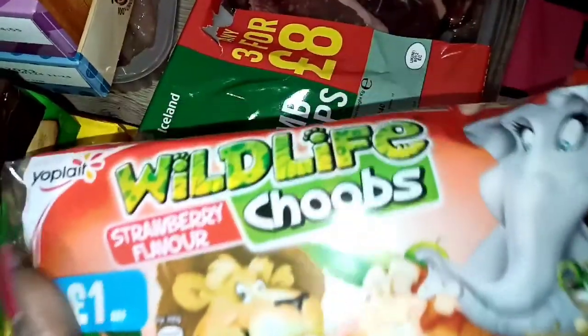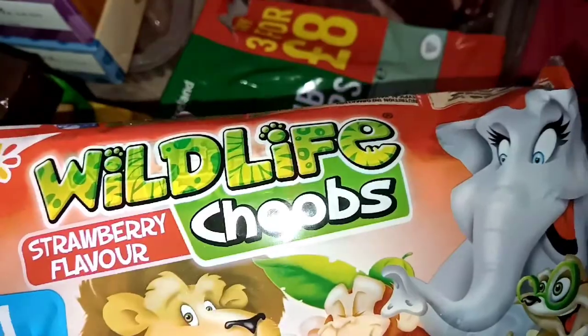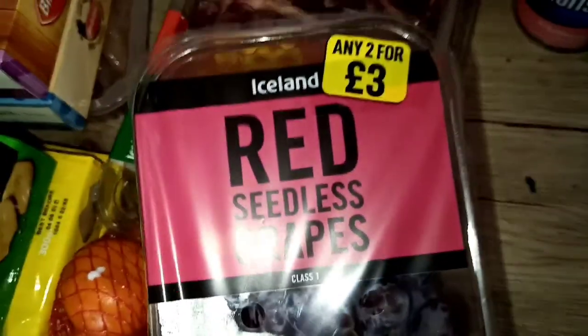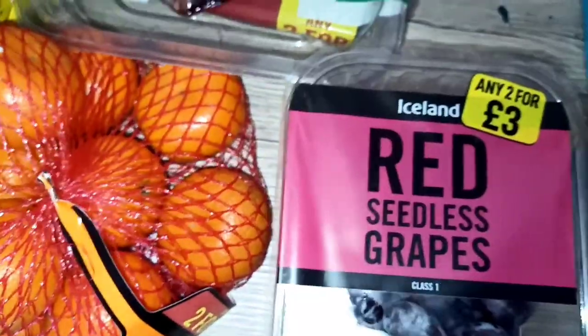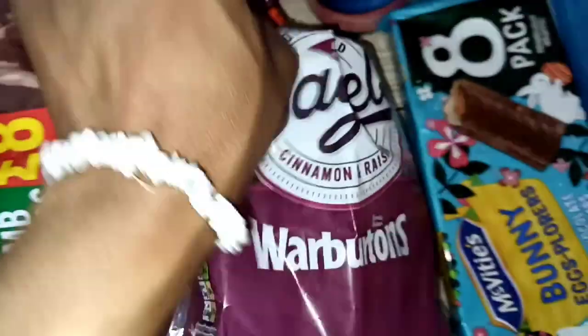And then I have these strawberry tubes. I didn't see the multi variety ones or the variety pack ones, so I just picked up whatever I could find. These are only £1. Then I got, this is part of the 2 for £3 with the oranges, I decided to get some grapes. I don't like seedless grapes all the time, but if that's what they have at that time, that's what I'll get. I much prefer the ones with seeds, and they're bigger and juicier. But yeah, there's always deals in Iceland, so you just have to look around and see what you can find and what discounts you can get.